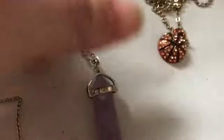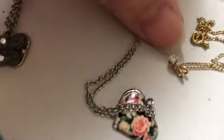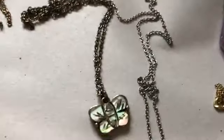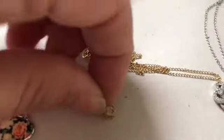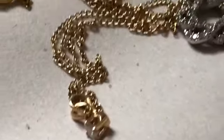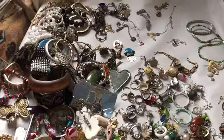And then this quartz crystal is on a not sterling chain. And this little heart is on a not sterling chain. And this little butterfly is on a not sterling chain. But this is 14 karat gold, and it's got a genuine diamond. I don't have a way to test carat or anything, but it is a genuine 14 karat gold AJC necklace and should sell for at least probably $100.